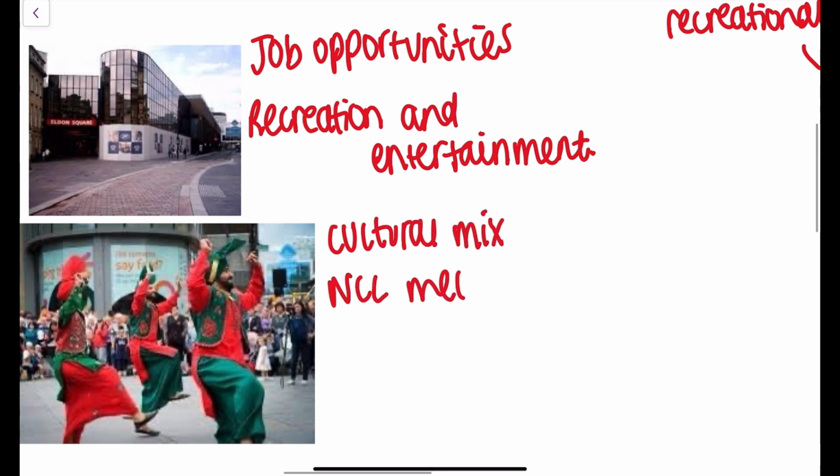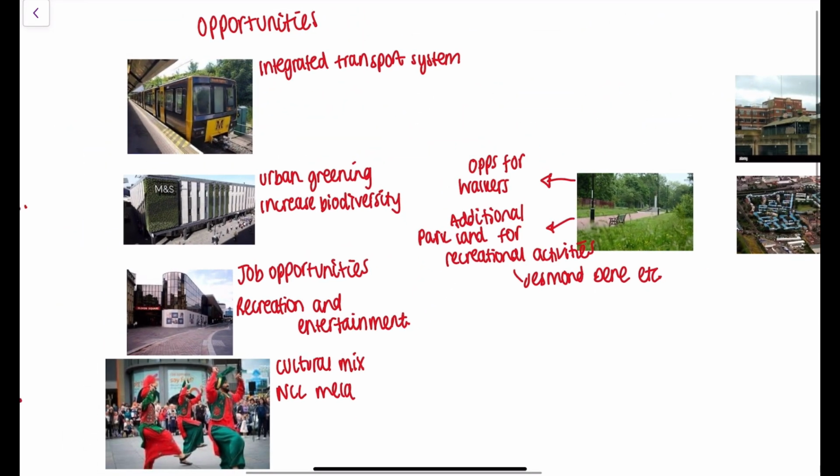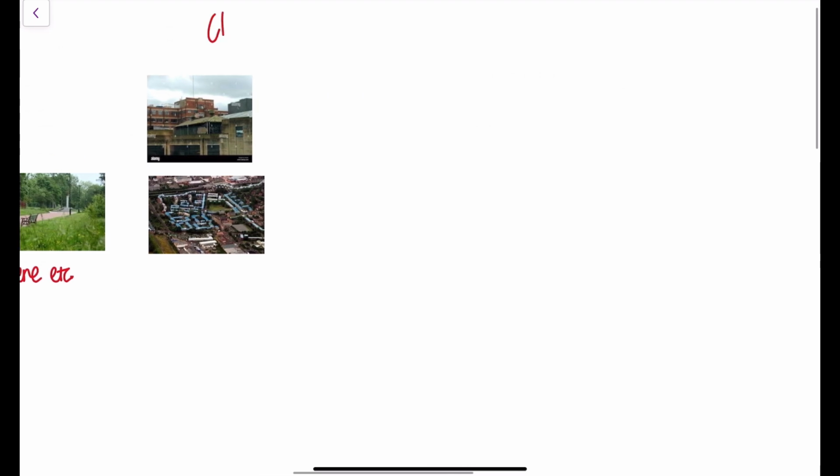Lastly, I'm going to talk about cultural mix. Newcastle has an increasingly diverse population. The Newcastle Mela, pictured here, happens every year and is a true display of diversity. We'll move on then to the challenges in Newcastle.